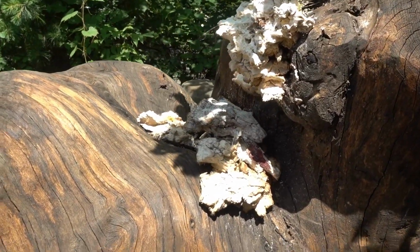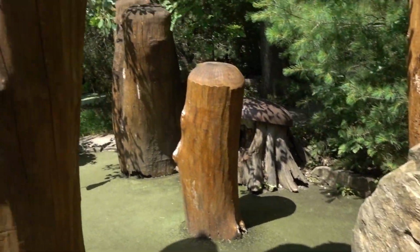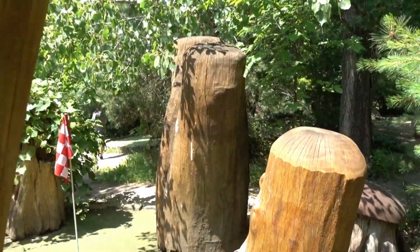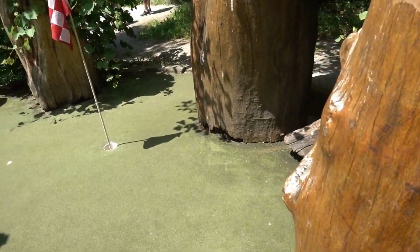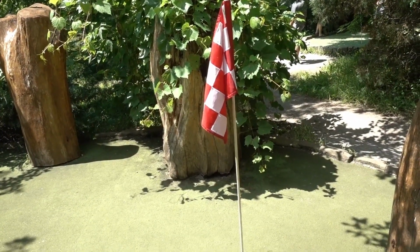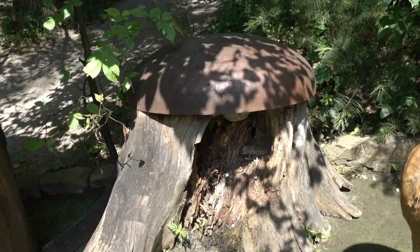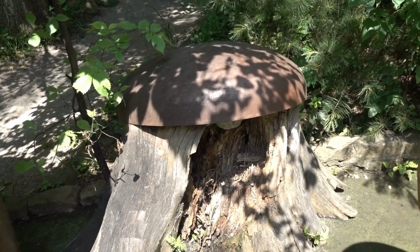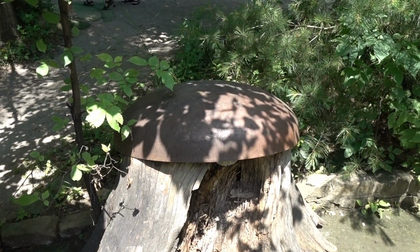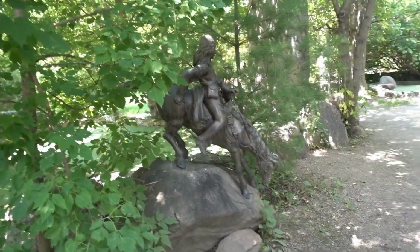Look at these barnacles on this tree stump. All sorts of interesting things to look at through this hole. My gosh, I don't know if I would have ever gotten through this one. And here is the flag. Home free if you make it into there. It's like they put a little mushroom head on top of this tree stump. Very creative. And so this is hole number 2, just to walk through.